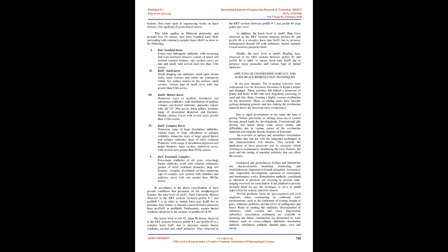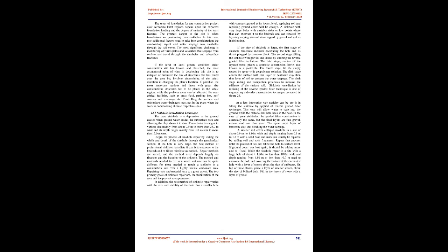An overview of surface and subsurface remediation procedures that can be used with the integrated techniques in site characterization will be discussed. This includes the application of these processes and their strategies, resulting in maintenance, monitoring of the karst features, the costs, and the timing of remedial solutions that can affect the success. Geological and geotechnical surface and subsurface site characterization, modeling, monitoring, and remediation are important to hazard mitigation, economical safe, responsible development, and operation of remediation and maintenance works.